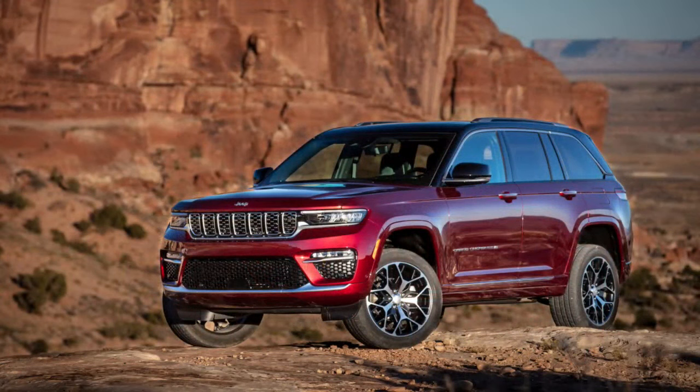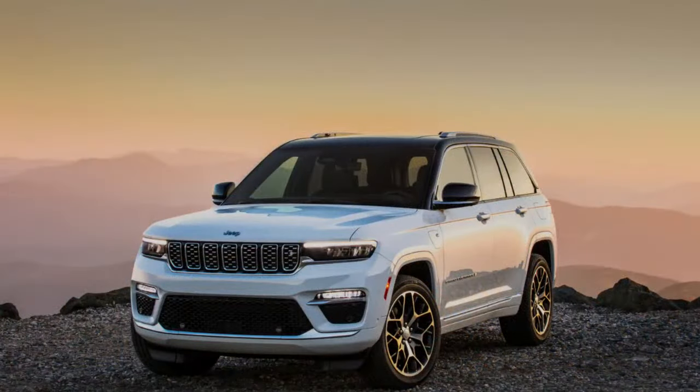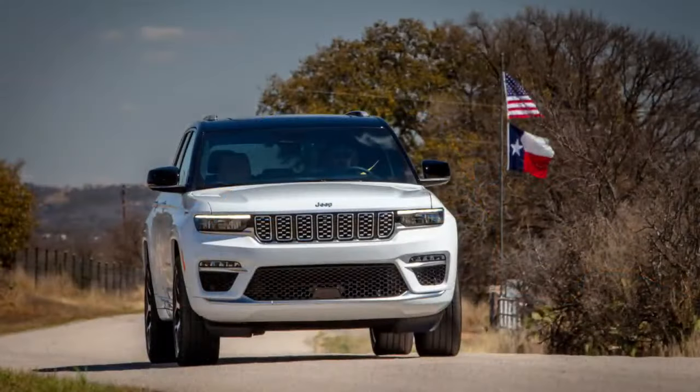I don't have pricing on this, but these are very well-equipped vehicles. I tell you, you can't go wrong with one of these. And same goes for their 4XE model, which is their plug-in hybrid, and their hybrid models. They have a few new things. They have a Trailhawk model that gets standard 18-inch black-painted aluminum wheels. There'll be an anniversary edition.